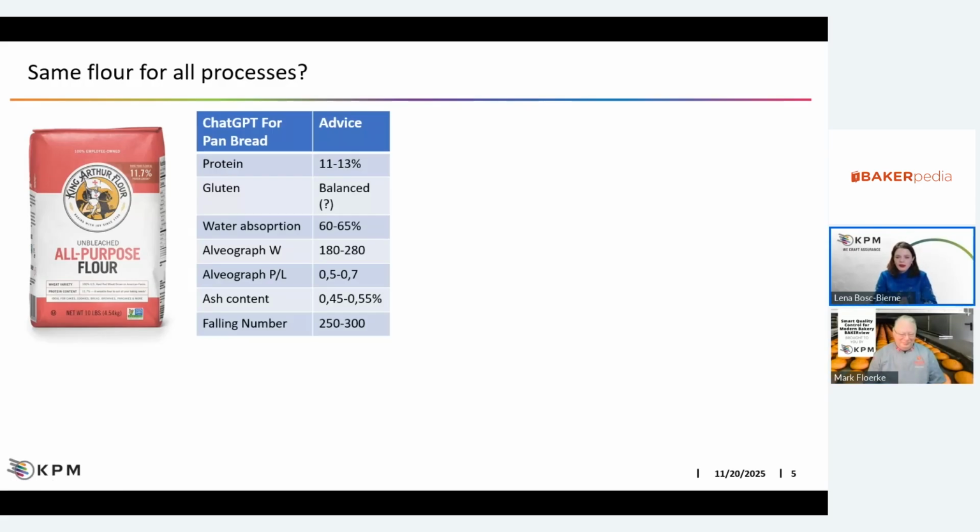But what if I'm making a pan bread in, I don't know, in a very hot country where temperatures are 40 degrees all year long, or if I'm doing it in a very cold country in Canada? Do I really need the same flour? And if I don't have exactly the same process, and if I don't use the same additives, and if I don't have the same formulation?